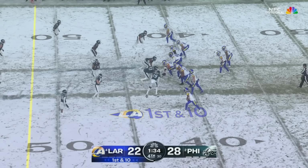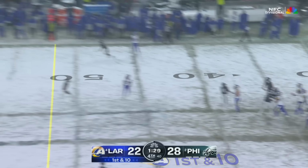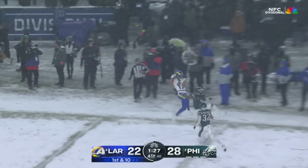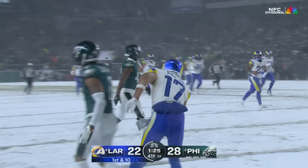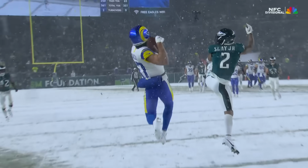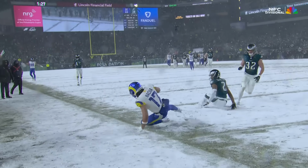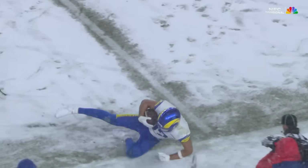Final 95 seconds of regulation. Stafford takes the shoulders, takes a shot downfield. It is caught by Nacua. He pinned it on his shoulder and made the catch. Oh my gosh. That's unbelievable. At the 21-yard line.